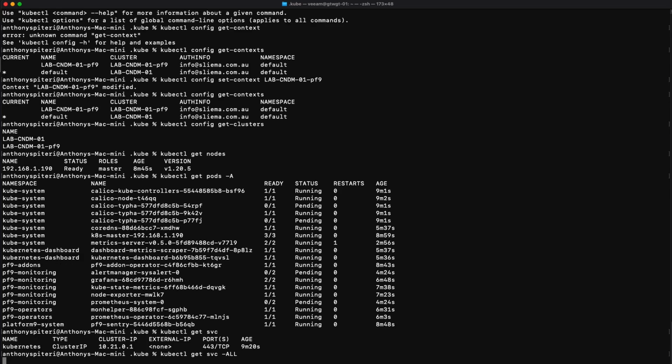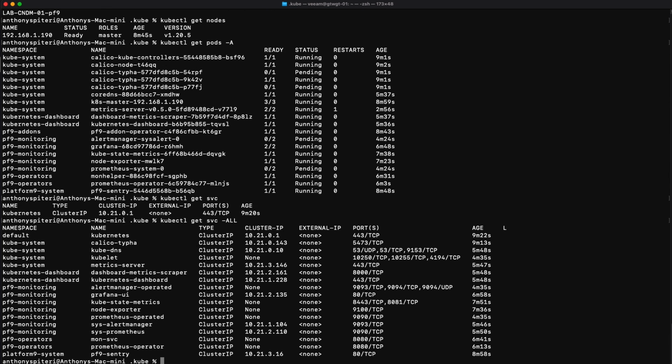Let's do our services. Okay, doing all. Cool. So this is what we kind of expect, right? I've got a couple of blog posts as well on how you can extend this, add MetalLB networking for the load balancing, how you can actually add a CSI using Rook and Longhorn. There's a bunch of stuff you can do here with Platform 9.